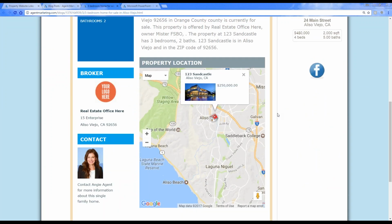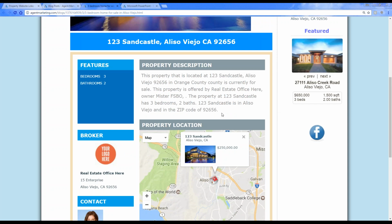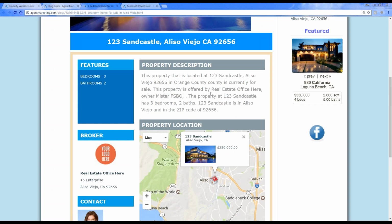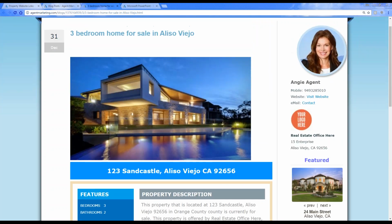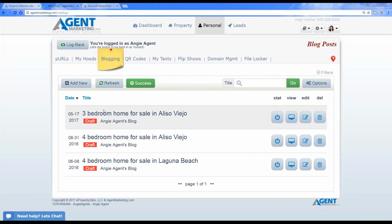The cool thing is you can do a very simple blog if you don't feel like keywording. You don't have to, but just keep in mind that the keywording does help. So you want to go through and make sure that you're doing the keywording in this description portion of the agent marketing. It's really important to make sure you do that, and you can go through and customize it and use that as an available option for you.